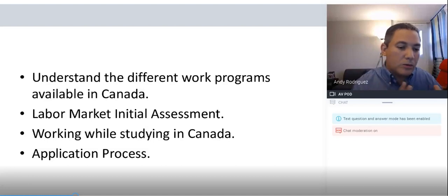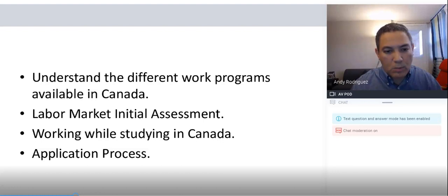And how can you assess the application process? How can you do that process to apply for a work permit? You need to understand those topics in order to start your journey. You need to start from point A, B, or C. But the first thing is to understand the work programs available in Canada for foreign workers.